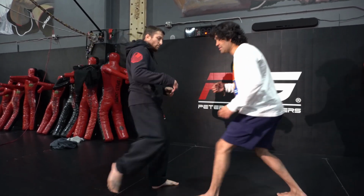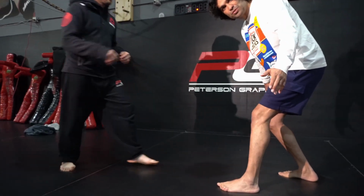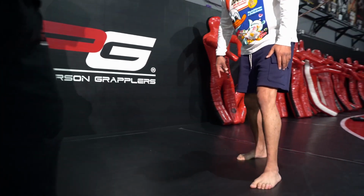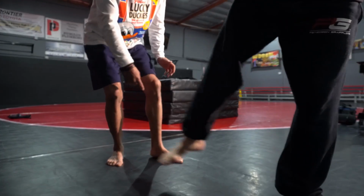Come closer to me again one more time. As I'm slipping, he's catching me. Come on, switch to this side. The angle. I think they can see that pretty well. So as he comes in, I just move just enough where he touches only my toes.